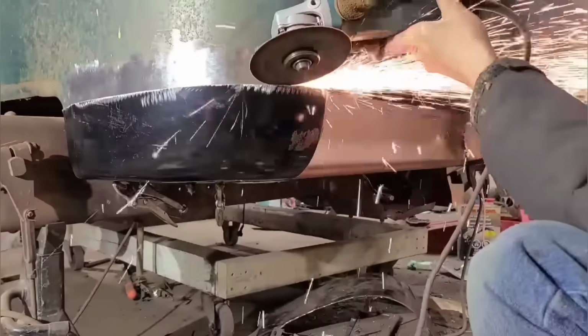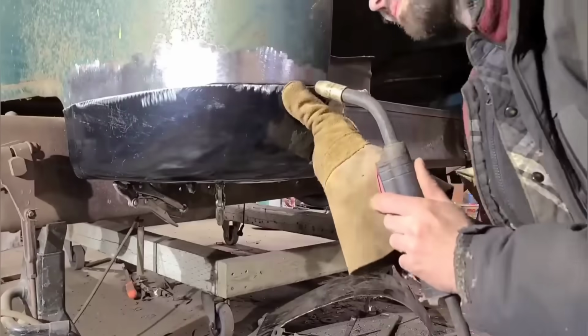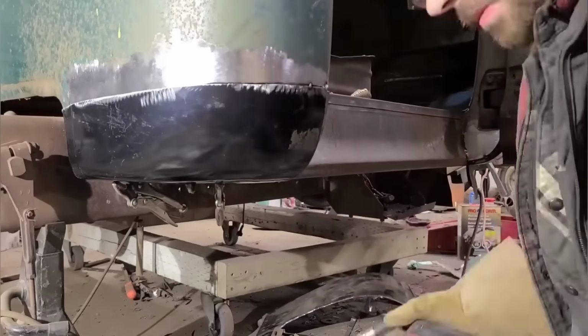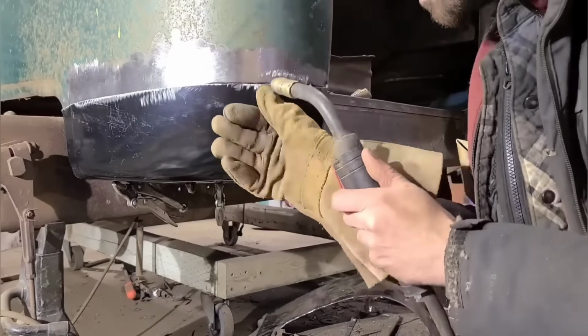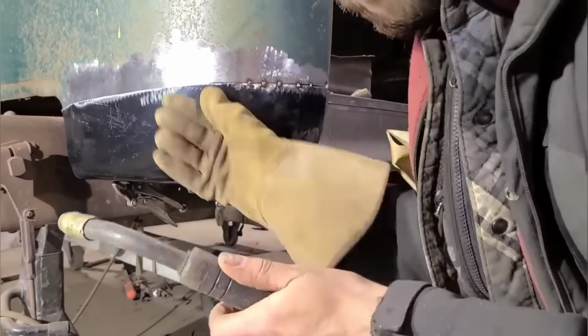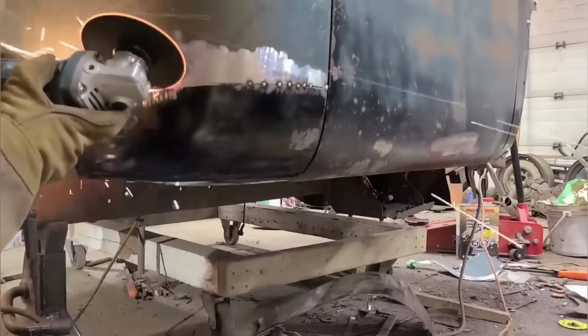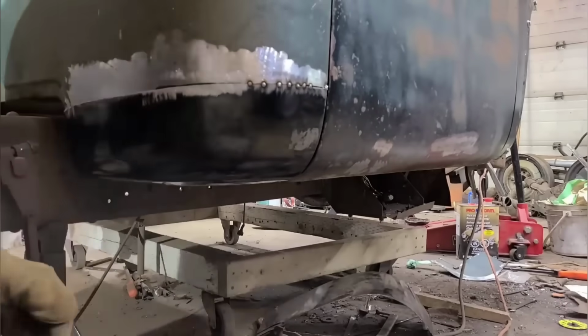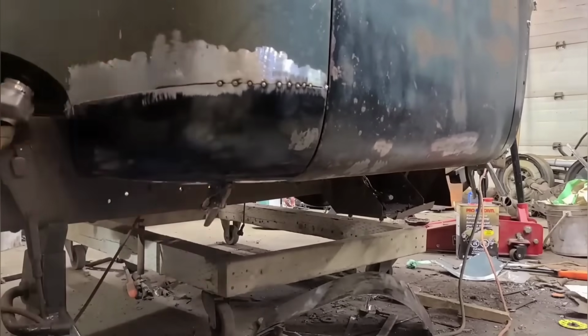Now I'm going to take my zip wheel and cut through the bottom layer of the old cab corner. This is going to allow the new cab corner to relax into place, and I'm just going to work it a little at a time and push it into place. What I'm trying to do is align it all for a butt weld. So I push it into place, make sure both panels on the joint are flush, and then I place a tack weld about every inch or so, and that's just going to hold it into place.